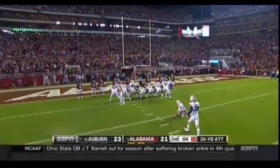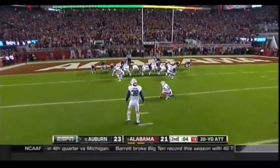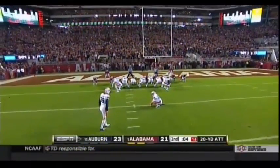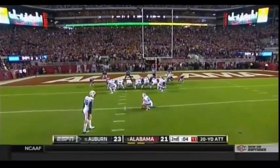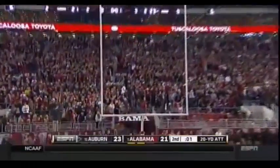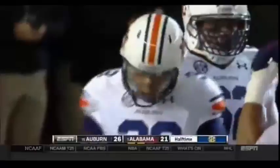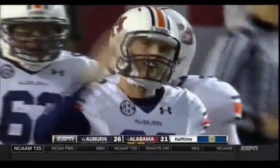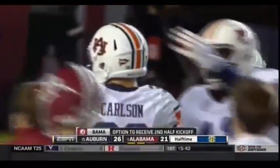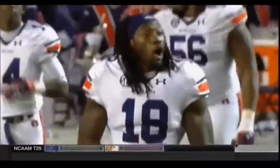20-yard field goal off the near hash mark. Again, this is nothing different than an extra point. They're snapping it at the same spot. 4 seconds to go until halftime. They're going to play it through, and the field goal is good as the half expires. So a 20-yard field goal by Daniel Carlson. And Auburn takes a 26-21 lead into the locker room. Nick Saban will be talking to Chris Stewart here in just a moment.